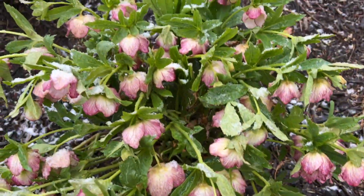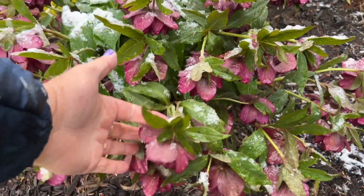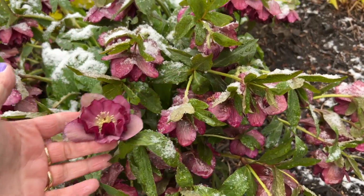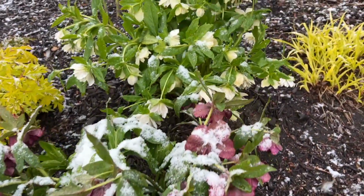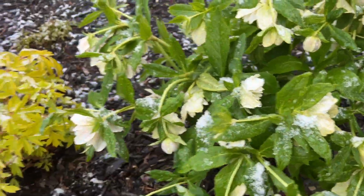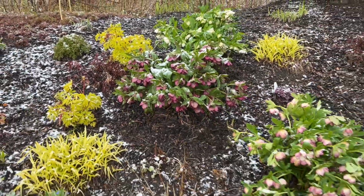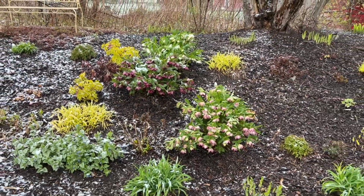Gorgeous. Nice big plants too. Big, nice double flowers. This is a white one with some speckles. So yeah, things are starting to wake up. Things will be happier when the snow is gone.